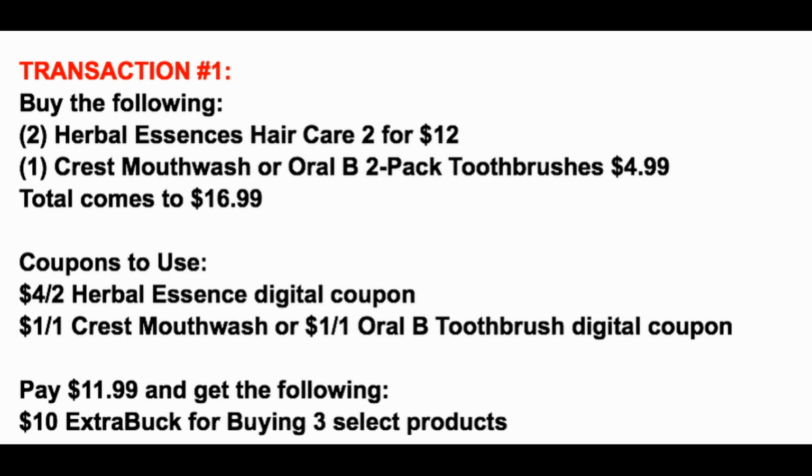But these 3 products total $16.99. You're going to use the $4 off 2 Herbal Essences digital coupon and then either the Crest mouthwash or the Oral-B digital coupon for that 3rd product. You're going to pay $11.99 out of pocket, but you're getting back a $10 extra buck for purchasing 3 select products. So again, if you want to see different scenarios, check out my CVS Best Deals video, but this is such a great promotion. You definitely want to take advantage of it. And remember, when you're paying down that $11.99, use extra buck rewards that you have from last week or previous weeks. Use your app money, anything to pay down that balance.